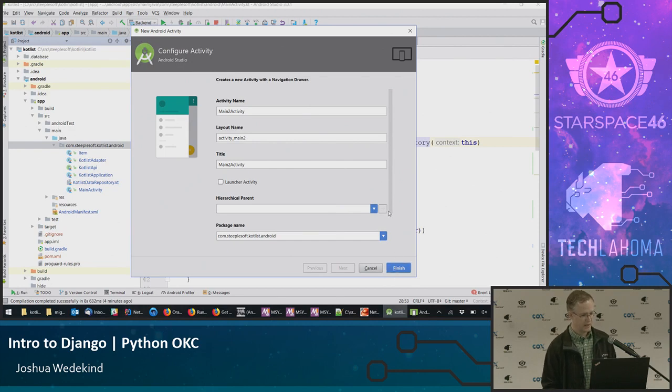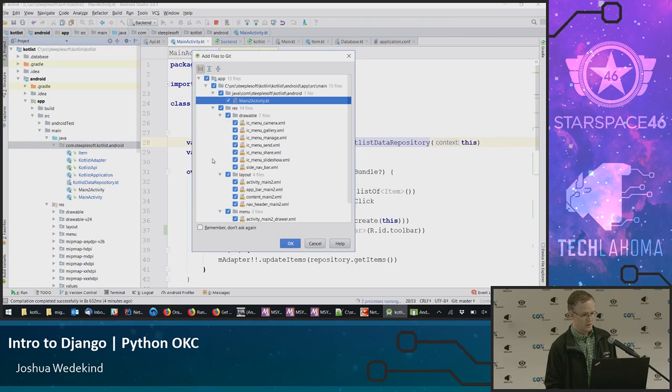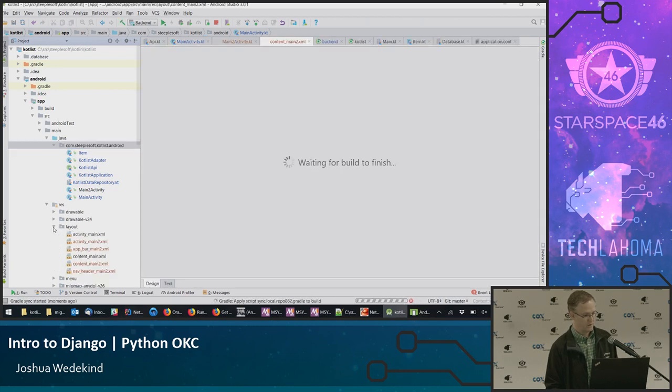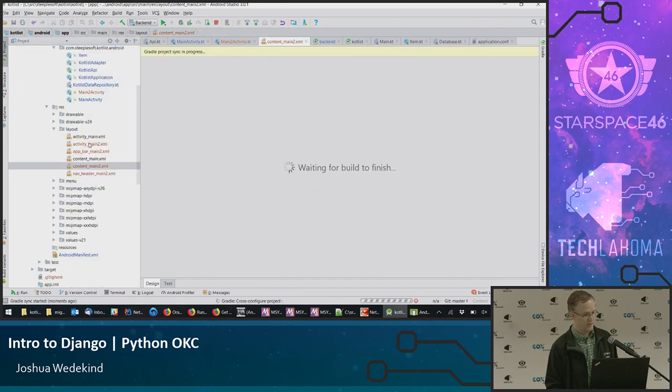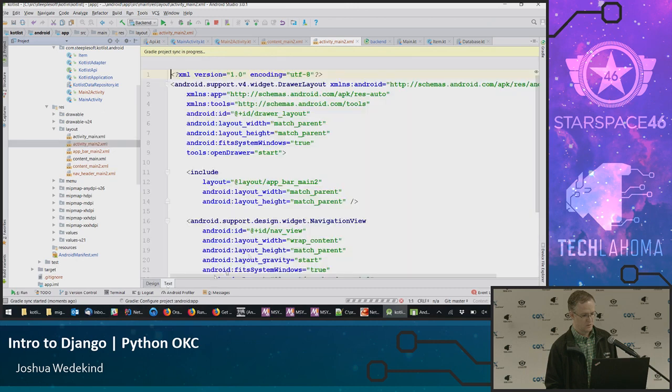I hope I don't break my app doing this, but of course I have Kotlin support enabled, so it's actually going to create the Kotlin class. And here's hoping I didn't crash the... All right. I don't want to add files to git right now. Thank you, though. All right, activity main 2. We'll look at the text.